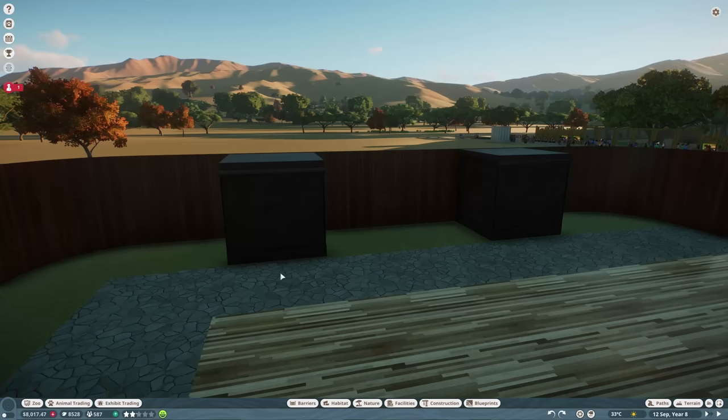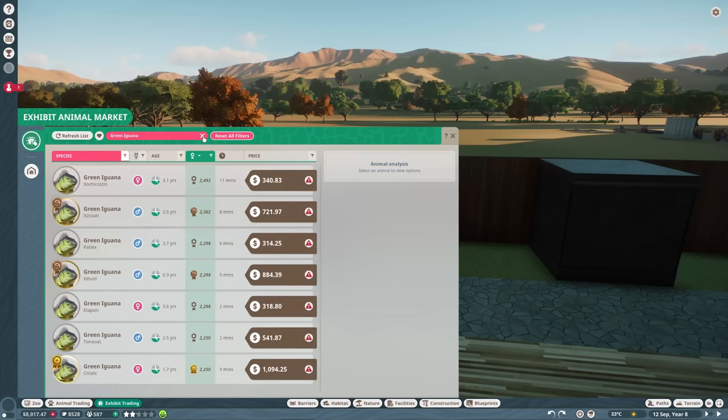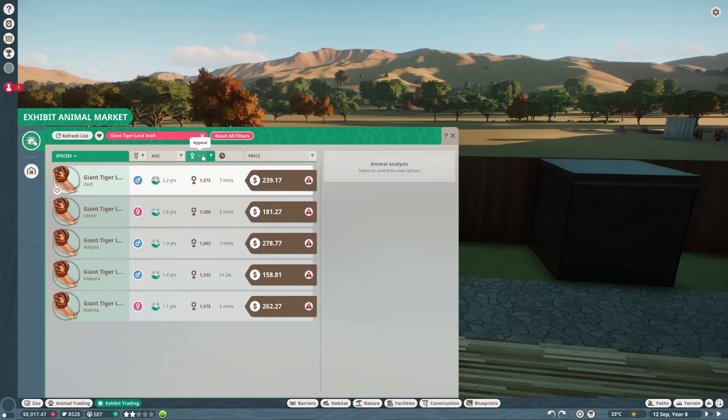Now, I think we're ready to do these two exhibits over here. And for that, we're not doing the common death adder yet. That is going to go into our middle exhibit. Now we're going to do the giant tiger land snail, which sounds awesome. And this is the most appealing one. So we're going to get this one and that one.